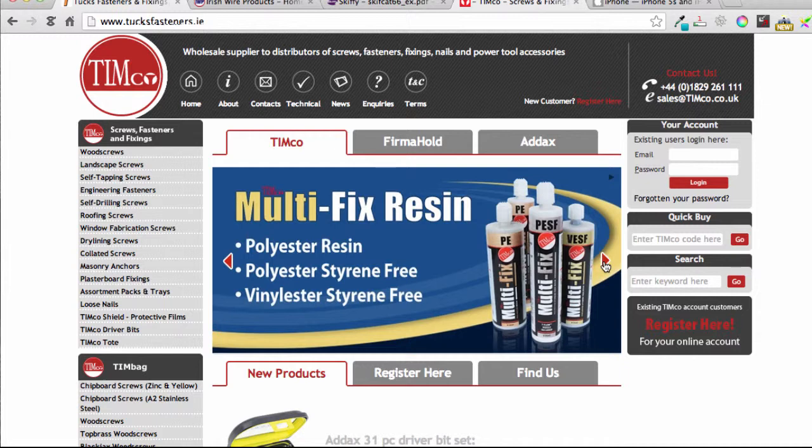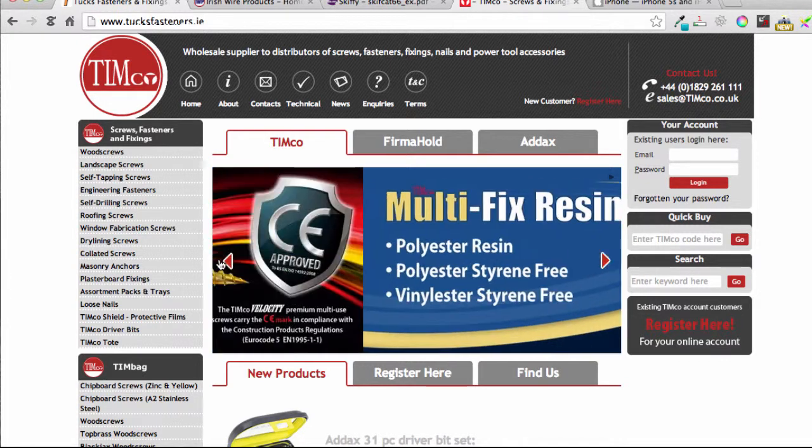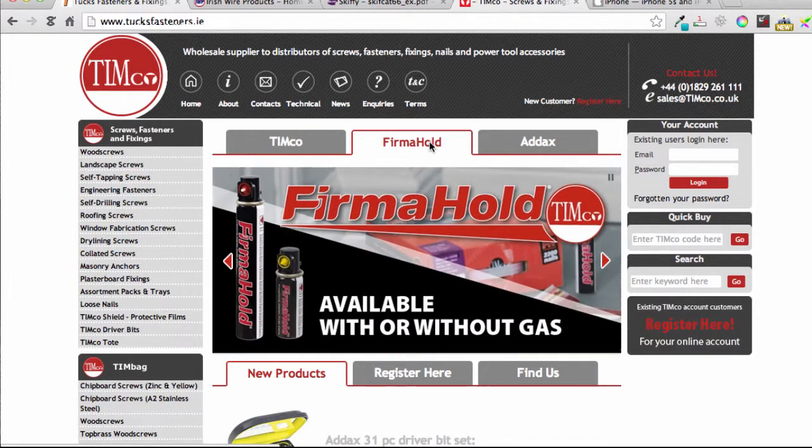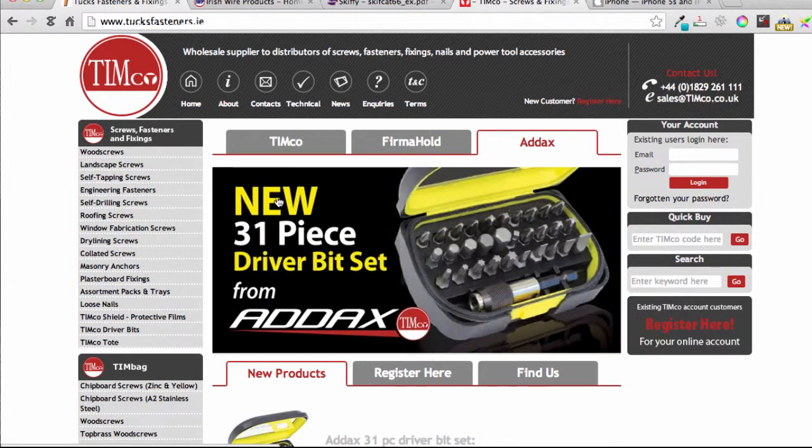In contrast to their actual website design, the little add-in here is quite nice and exciting, especially that screw one. That's great. But you should have their whole website like that. Now, let me take a quick look here. So they have the other bits and pieces there.